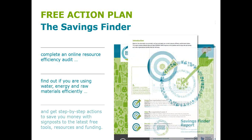Resource Efficient Scotland has developed a pledge as well to encourage businesses to take a series of actions to help use energy, water and raw materials more efficiently. So this is a great opportunity from a corporate social responsibility point of view to show your customers and suppliers that you're really serious about becoming a more sustainable and ethical business.